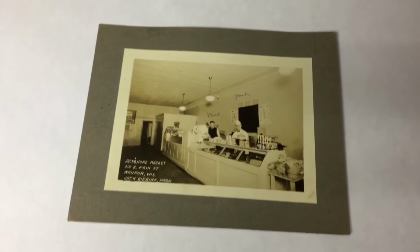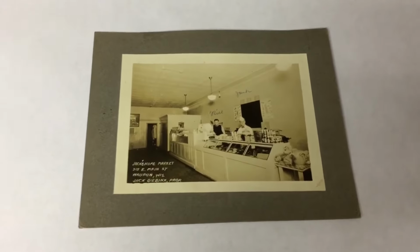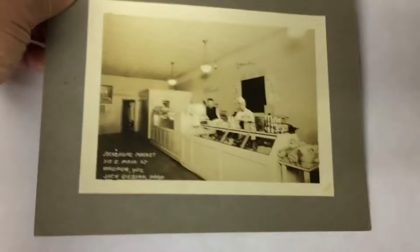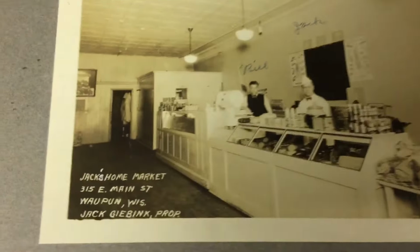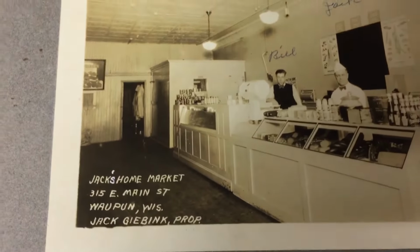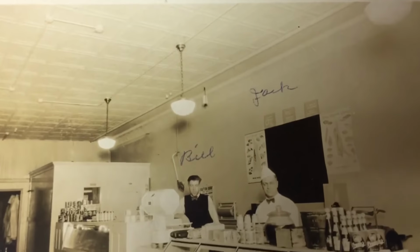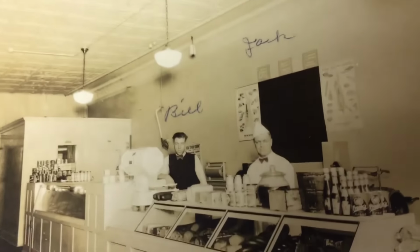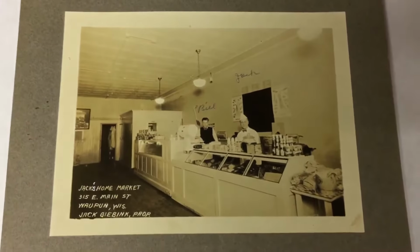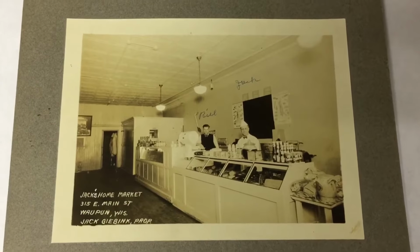This is another vintage photo from a box I bought for about $5 at a garage sale. Sold a number of photos so far, and this one is mounted on a piece of cardboard. May have been part of a cabinet photo, but it's from Waupun, Wisconsin. Jack's Home Market. Somebody has written the names over Jack and Bill at the counter there. But I thought somebody in Waupun might be interested in this, and sure enough, it sold almost immediately for $30.